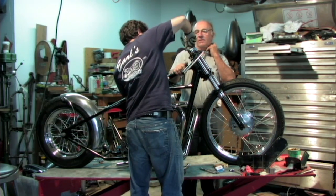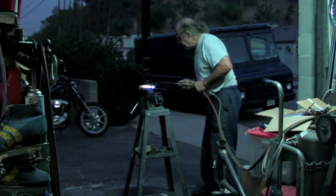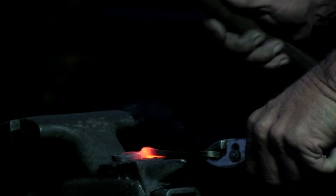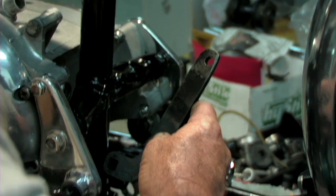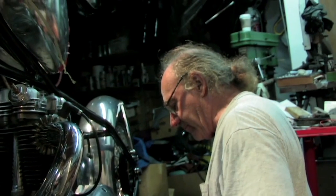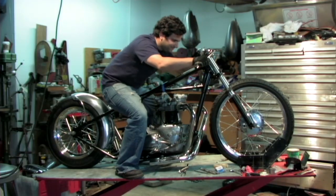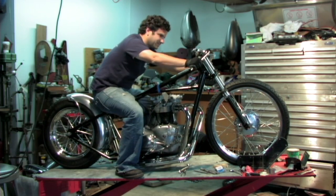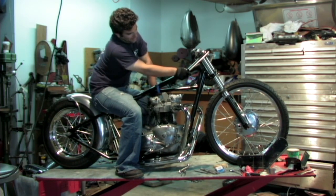And when I met you, it blew my mind to see just how clean your bike looked. It was like, if I could just add what you have, these clean components, to this modern idea I have of a bobber, I'm going to have my dream bike. And it's coming together exactly how I wanted it.